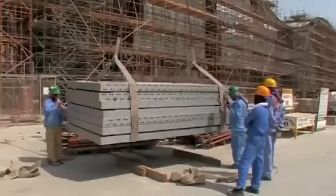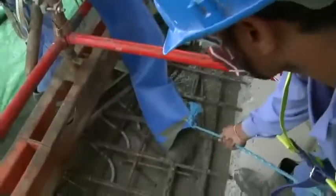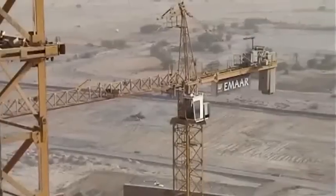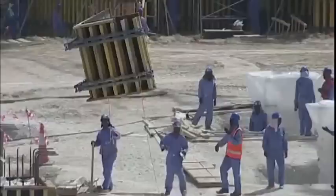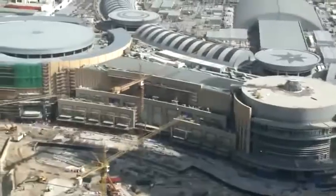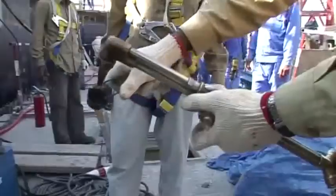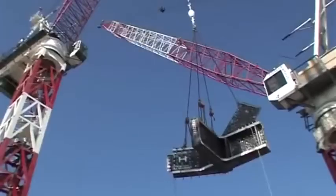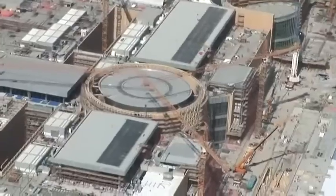The construction of the Dubai Mall, a modern architectural and engineering marvel, was a challenge, accomplished by Emaar over a period of less than 4 years. A total of 1,380,000 man-hours, over 13,800 tons of structural steel, more than the total used on the Eiffel Tower in Paris, went into the construction of the mall.